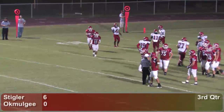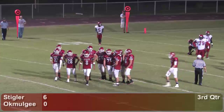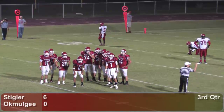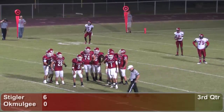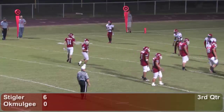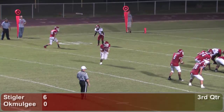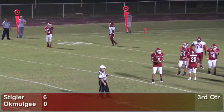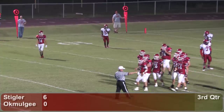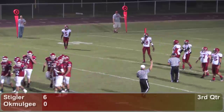Pass was incomplete. Intended for number 12, and it's incomplete. Third down and 12. 77 on the pass defense, broke up the play. And it's a dead ball. Illegal motion called against the Panthers. We'll move the ball back 5 yards. So it'll be third and about 17.